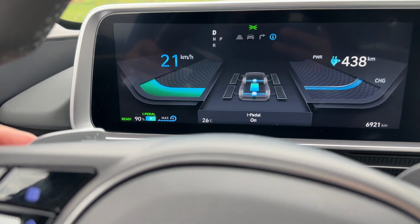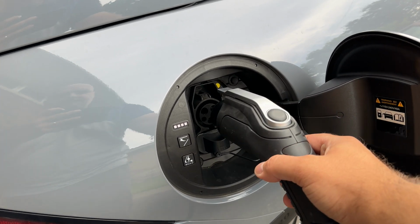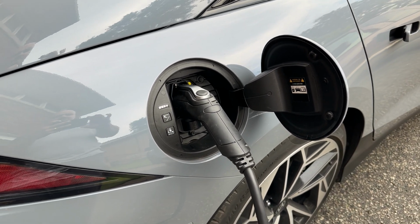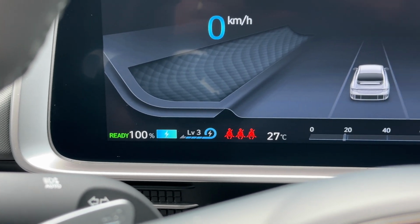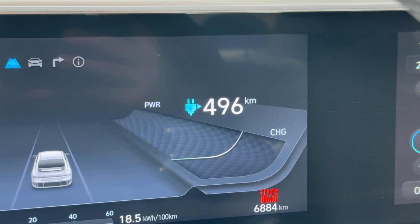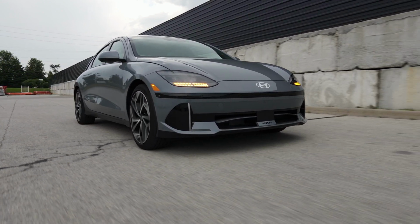It has a 77.4 kilowatt-hour battery pack, which operates at 697 volts. The onboard charger goes up to 10.9 kilowatts for level 2 AC charging, and it also supports up to 350 kilowatt DC fast charging, so the quickest it can charge is from 10 to 80% in about 18 minutes. At home, of course, with your level 2 chargers, it will take from 7 to 10 hours depending on how fast your charger is and how empty the car is to begin with.